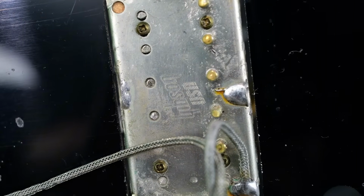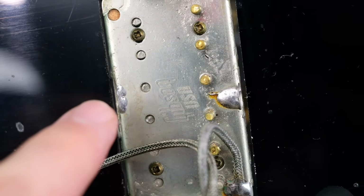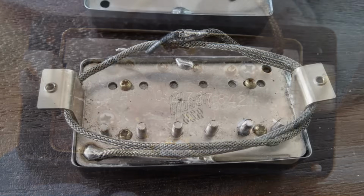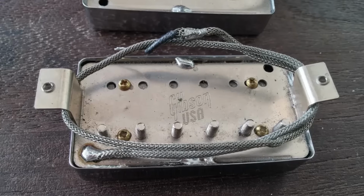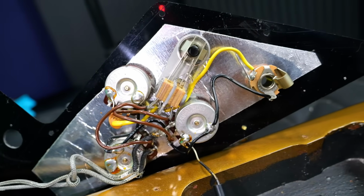Here's a cool thing about the Gibson USA base plate though. 93 is one of the earliest years of them using that. They have just now transitioned out of the patent number base plate. So even though that's what we've seen for decades now, this is like the launch of that. As far as the rest of our wiring, that all looks good.